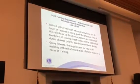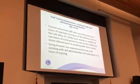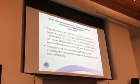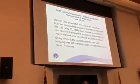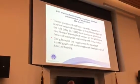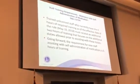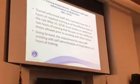Now we're going to talk about the additional training requirements for the unlicensed staff assisting with self-administration of medication. You heard all the duties, a fair number of them. If you're not comfortable with your unlicensed staff doing vitals, you don't have to have them do vitals, but that's a lot of duties.